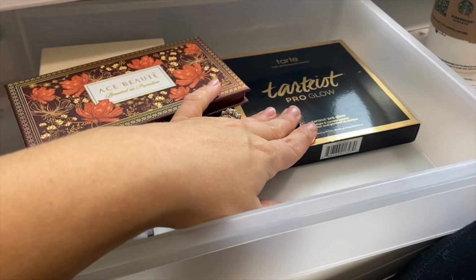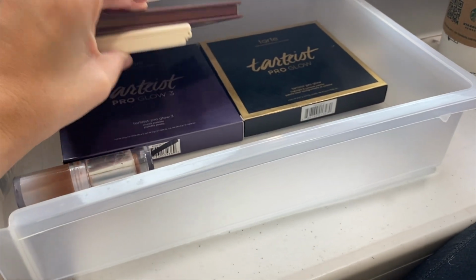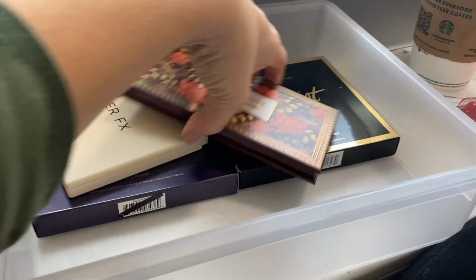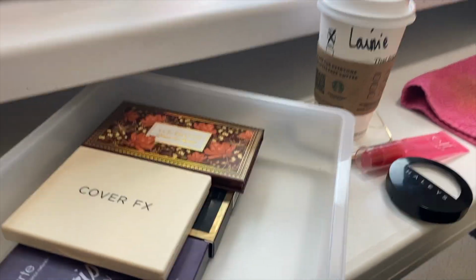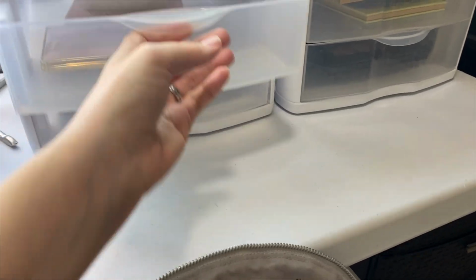And I have the Tarte's Pro Glow and the Tarte's Pro Glow 3. These were things I either got in BoxyCharm, the higher end BoxyCharm, or when they had a really good sale, I can't remember. But those aren't even open, so I'm definitely not going to get rid of them. Here are my two Jaclyn Hill palettes. I haven't opened them, and I'm not going to until I go through some of my other eyeshadows.